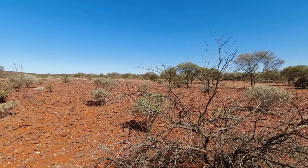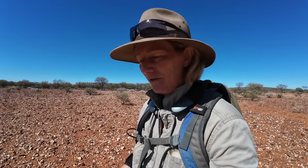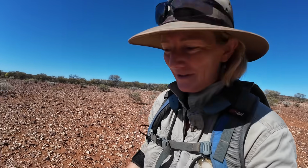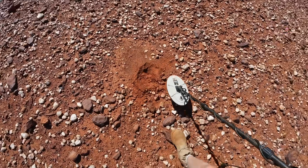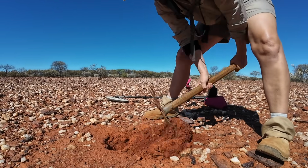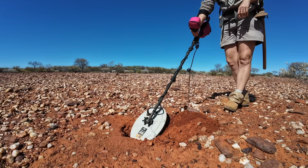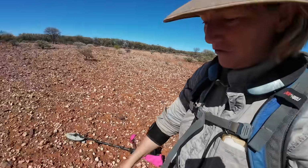Looks like she's got a target as well. On the gold. I'm onto my first signal here. I started scraping it out already. It's in an old detector hole. Yeah, I'm really not too sure if somebody dug that hole here and discarded rubbish back in it and then refilled it, or if it's actually a nugget which somebody didn't hear.